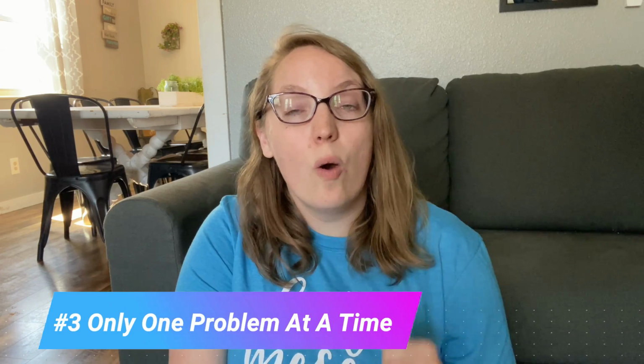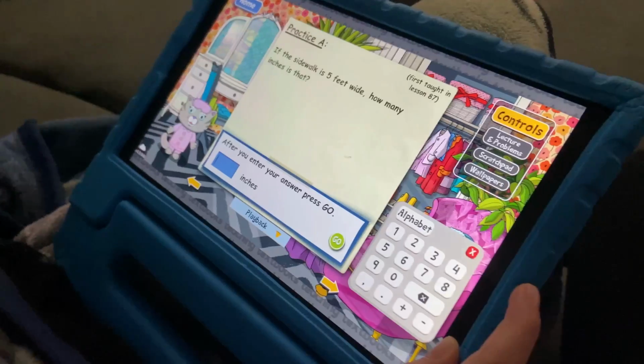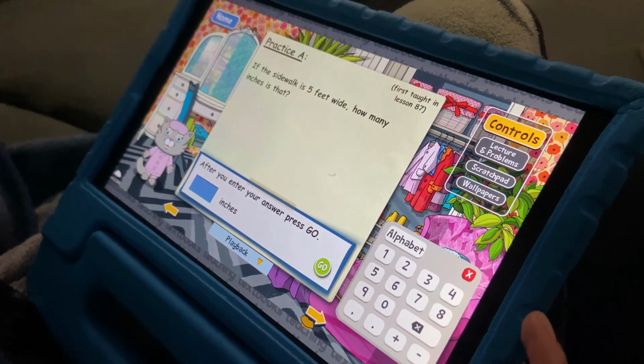The third thing that I love about Teaching Textbooks is that they only show your child one problem at a time. This is huge. Many of our kids, special needs or not, but especially our special needs kids, can get really frustrated and overwhelmed. I find this to be the case, especially with my ADHD kiddos. They can get distracted by all the options or which problems they should do first. Teaching Textbooks only shows on the screen one problem at a time.